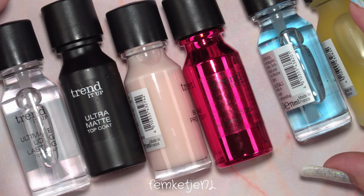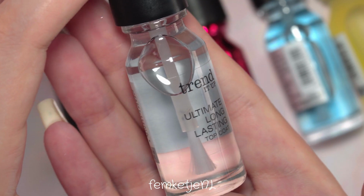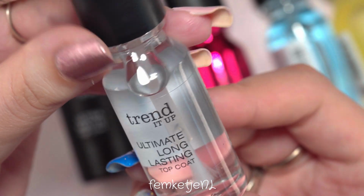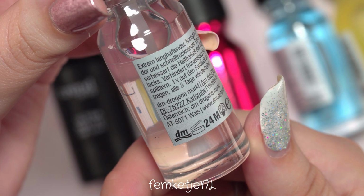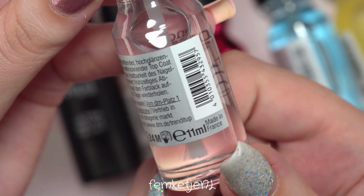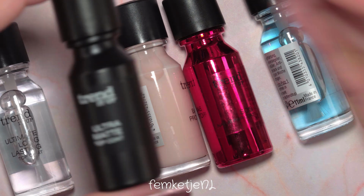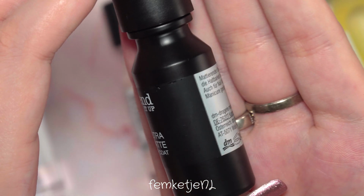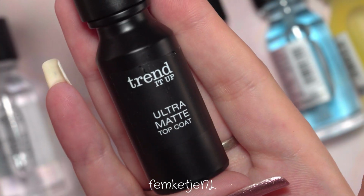But yeah, I also got a bunch of the Trend It Up little bottles, I'd say. They're not your classic recognizable nail polish bottles, because they have a way smaller, how do you say that, handle, I'd say, or cap. But there are a ton of different ones, and I didn't even pick all of them, because usually I just pick one of every single item that's on that shelf. But I actually really took my time and took a good look at these to see what it was.